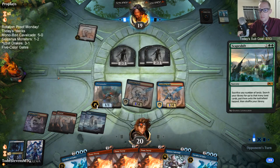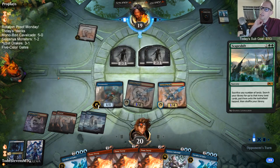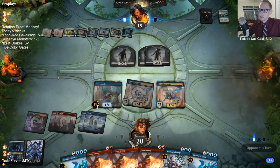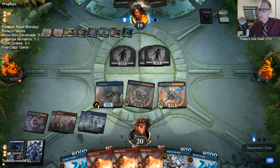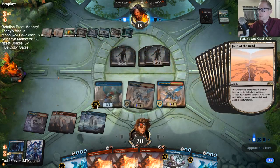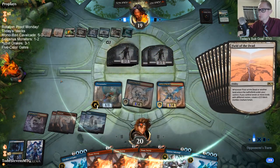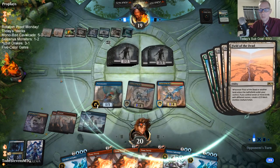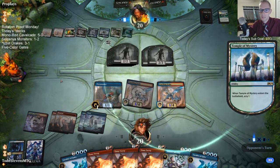And then I had some Metalwork Colossus in the deck also. So I just had some janky refurbish targets. Sometimes you just refurbish a Metalwork Colossus. Yeah, and it had Menace too. It was a 5/4 for 6 mana with Menace.